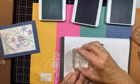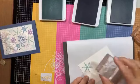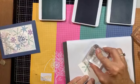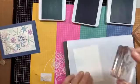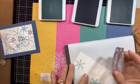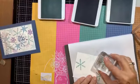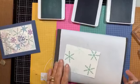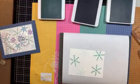And what I do is I did one full strength and then a second one stamp off. Full strength, turn the paper, stamp off, and full strength. So you just kind of spin the paper around, that way you're not kind of going in order. All right, let me get my cleaner.